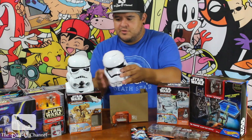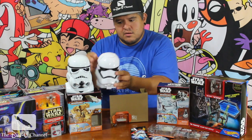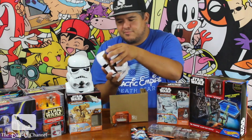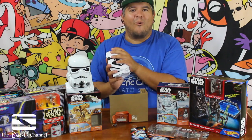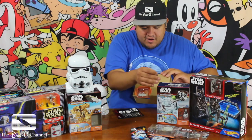I've got the new Stormtrooper. So, size, a little bit smaller. When you compare them, a little smaller. But it's already put together. And the other one, I had to put stuff together. Whoa, that's cool. Okay, before I do that, I've got my little minifigure. I'll put him on top of there.